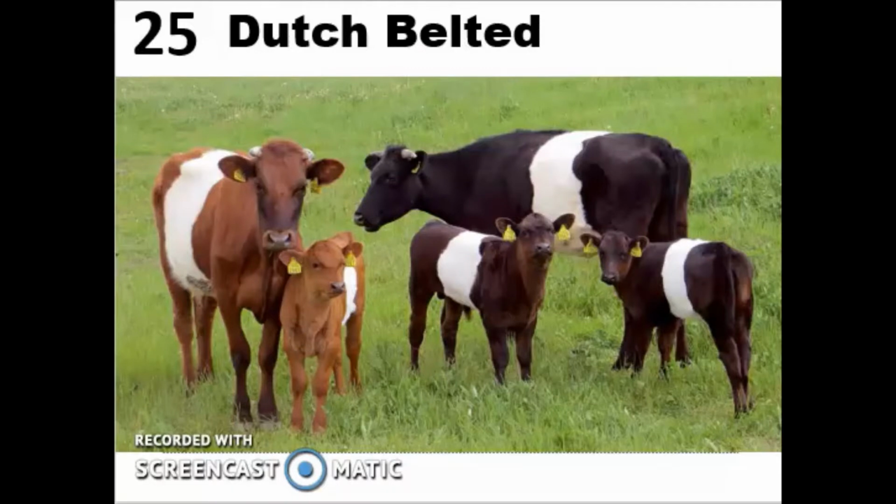The next one that we're going to see is the Dutch Belted. Sometimes this is called a Lockenvelder, and that literally means that there is a white cloth draped over their body, and that's what Lockenvelder translates to. So these guys might look real similar to those belted Galloways that we saw with our beef breeds, and they come in the same colors. They're either black or brown as a base coat with that white belt down the middle.